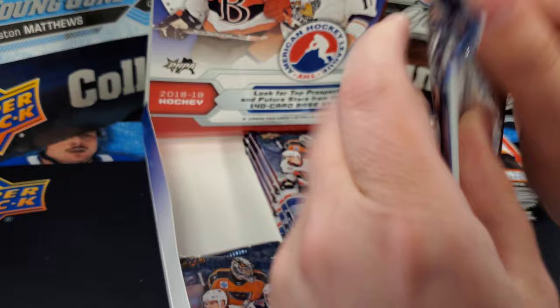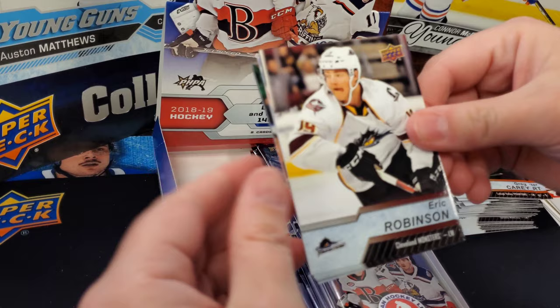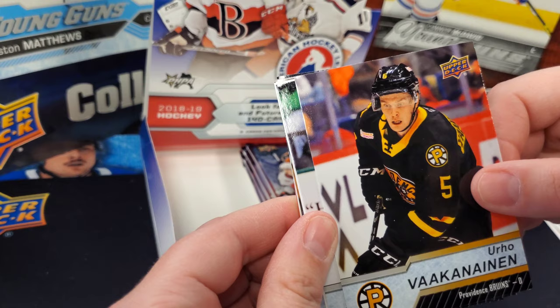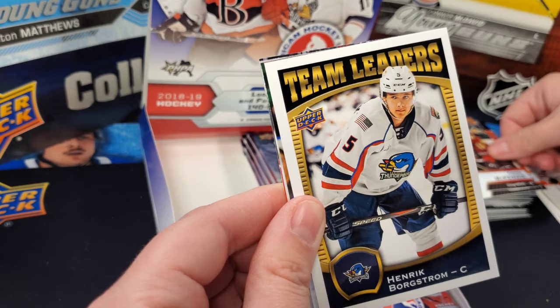Yeah, Carter Hart auto would be... I didn't even know that was a possibility. Oh, I just saw a good name on the back here. Eric Robinson. Cooper Marody. Recognize that name. Eero Vakkanainen, yep. He's up playing with Boston, I think, this year at some point, was he not? Curtis McKenzie. Henrik Borgström.